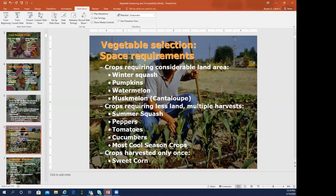Most of the cool season crops don't require a lot of space at all. In general, those don't take a lot of space.